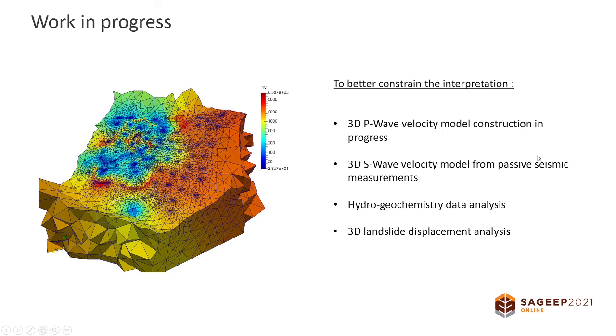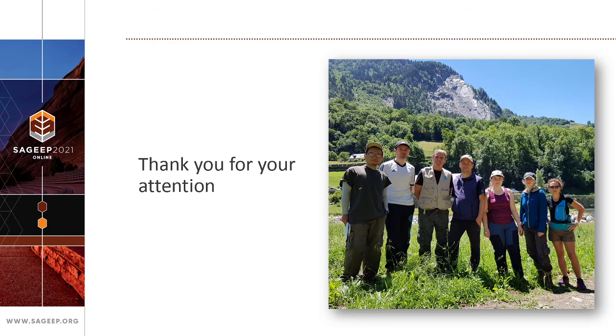As you understand, we do not have much information for the interpretation right now. So to better constrain this interpretation, we are actively working on the construction of a 3D P-wave velocity model, where you can see here the first results. We will also realize a 3D S-wave velocity model from passive seismic measurements. We will use hydrochemistry data analysis and also 3D landslide displacement analysis for a better interpretation. Thank you for your attention.